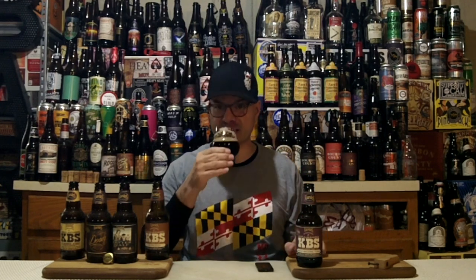KBS is always top quality, but man, the flavors in this are really tasty. Thick, rich, viscous, sweet, chocolate, toffee, pipe tobacco, barrel char, coffee. Everything that was in that nose is playing out in there. And the back end of this is of chocolatey bourbon. And what's not to like about that? If you like chocolate, coffee, and bourbon and beer, well, here we go.